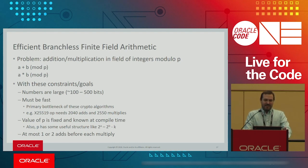It needs to be fast because this operation is the primary bottleneck of all of these crypto algorithms. So for example, X25519, a single key agreement operation, you have to do 2,040 adds and 2,550 multiplications. And these are big number multiplications and big number adds.